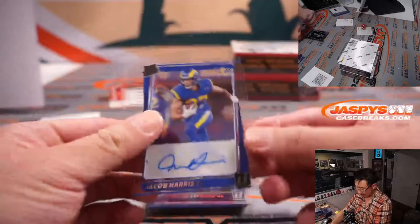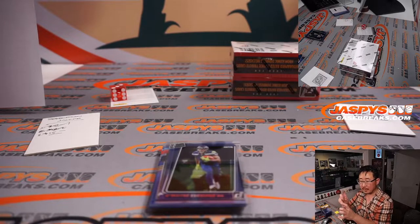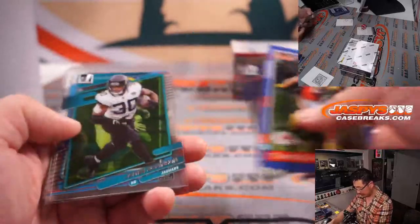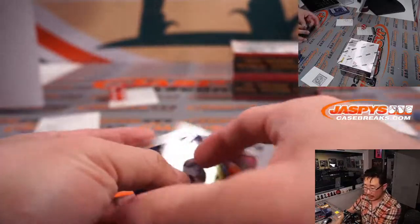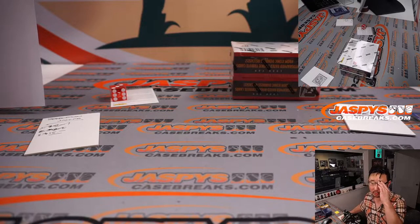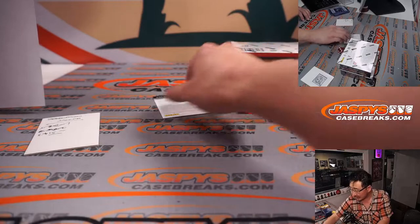Jacob Harris, live autograph for the Rams. That's going to go to Lewis Reeves. Amon-Ra off the board, Tutu off the board, Travis Etienne Jr. off the board. Najee Harris off the board. All right, guest window closed. We got Pitts, Fields, Amon-Ra St. Brown, Tutu Atwell, Travis Etienne Jr., and Najee Harris.